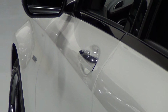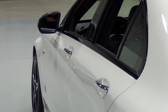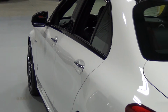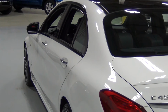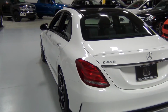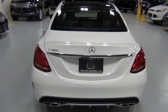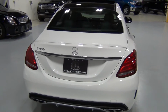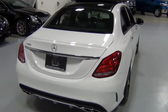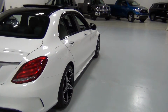So the C450 AMG is in between the C400 and the C63. So it kind of splits the difference between the two. What I love about the 450 is that the performance is brilliant, but it's also got 4MATIC all-wheel drive, so you can drive it all year round without having to make sacrifices and buying another vehicle to drive in the winter. That's what I like about the 450 versus the 63. So what I'm going to do is zoom in again on the passenger side.